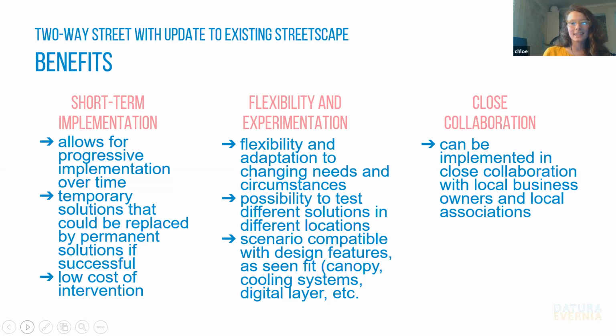Another great benefit that can also be seen with the other scenarios is close collaboration. We want to see that in every single scenario, where we're working closely with the adjacent businesses and residents of the area. But for this one, the temporary idea is really beneficial to work quickly and closely with residents and business owners to decide how we can adapt these, perhaps 20 by 8 foot wide spaces, to the direct use of the businesses and residents. So there are some great benefits there.